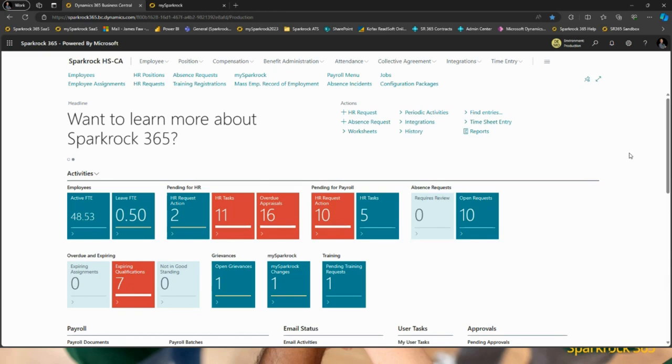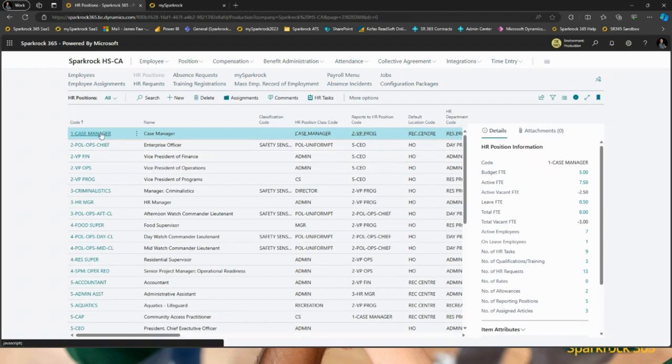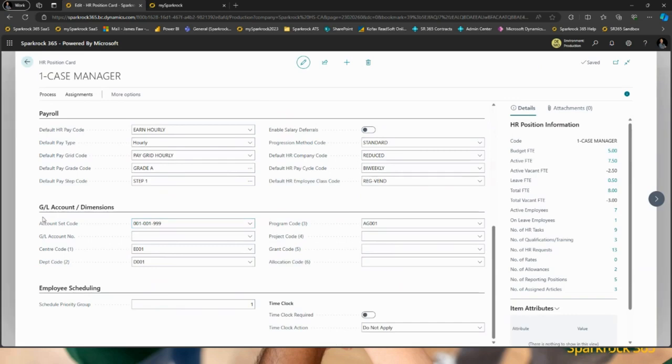For example, maybe there's a new cost center or new program code that's been set up in finance. That's done through an area called dimensions. Your finance team may go into dimensions and set that up, or if a grant is awarded, they change the status on the grant and it automatically creates that record. And then maybe that's a new funding source, and in HR we want to set up a new position for that. So I can go into my positions, I can see my case manager here, and I'm just going to open up an existing position, but I could easily set up a new one and copy from it.